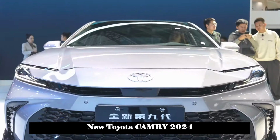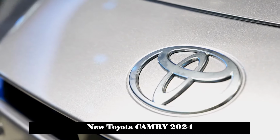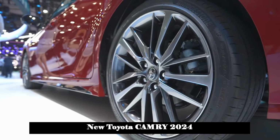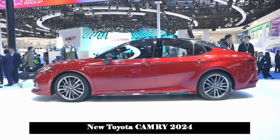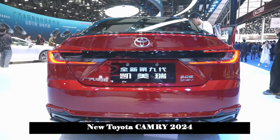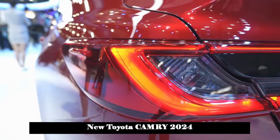The third model is a series of more electric shapes released in response to the wave of electrification in the Chinese market. The front fascia design is simpler and the shape of the grille is clearly different from the other two models. In comparison, this model has a more restrained temperament and a more business-like appearance. However, it cannot be denied that the overall design style of the ninth-generation Camry is sportier.